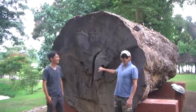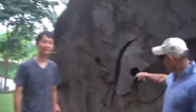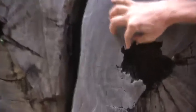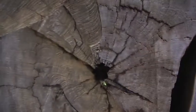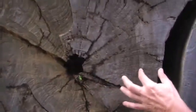You can figure out the age of a tree if you count the rings around the center here. And how many rings does this have? So from here to here, there's about 40 rings. I've just counted with Masato. Yes. So this part is 40 years old, and this is probably 50. It's probably a little bit bigger.